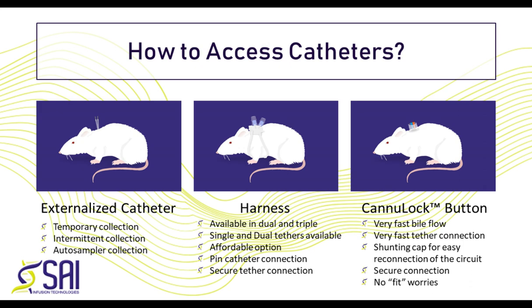Some people still get their animals this way because they're collecting bile intermittently while the animal is anesthetized, or if they're using an autosampler such as the BASI QLEX. The issue here with this connection is that you need to manipulate a very small and very slippery connector or pin, as well as the catheter, which is continually leaking slippery, soapy bile. And because of this, pins can easily slip out of the catheter, leading to lost samples and potentially lost animals, which is awful because obviously you don't want to lose any animals, but also now you're down an animal and you spent a lot of money and time, and you want to avoid losing catheter connection at all costs.